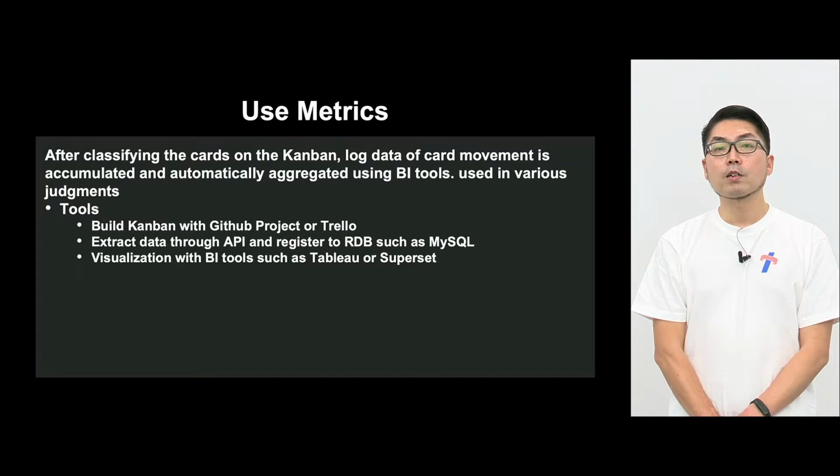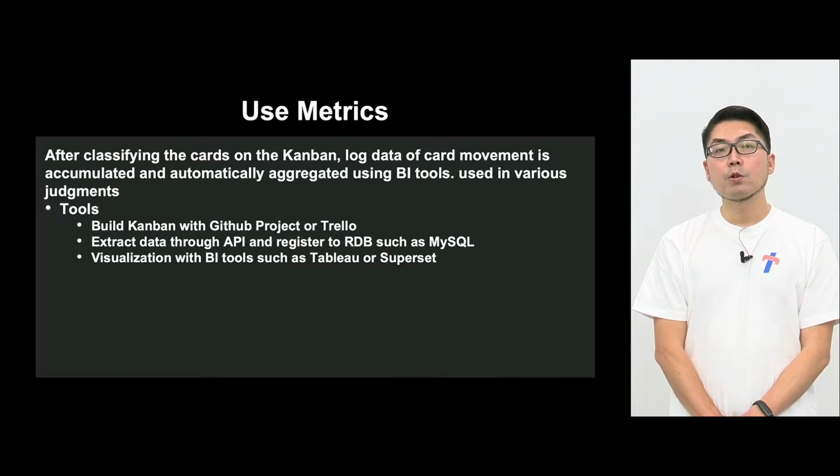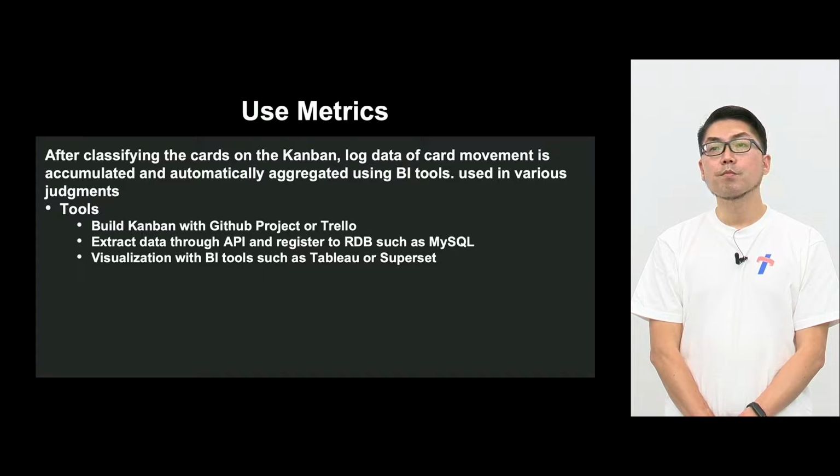And in this flow of development, metrics are generated, and we use this all the time. So on digital Kanban, we classify cards and how cards moved. We capture log data, and using a BI tool, we automatically aggregate them. Some of the Kanban tools, for instance GitHub Projects or Trello, are being used now. From there, log data will be converted to RDB. So that's a conversion layer. We extract data from the API and store it in MySQL, for instance. And for the registered data, Tableau and Apache Superset are being used. These BI tools help us to visualize.